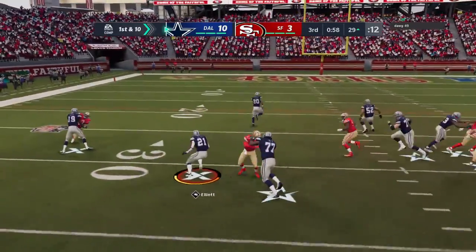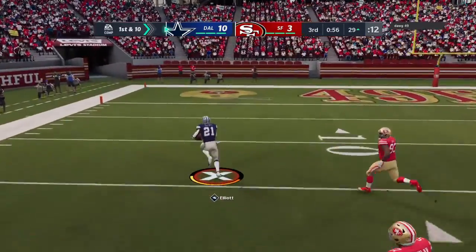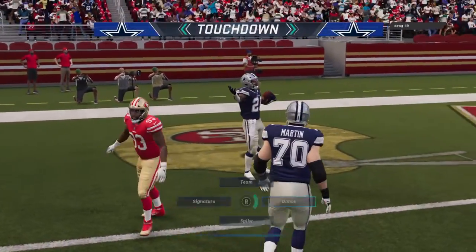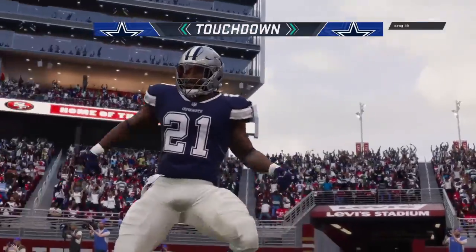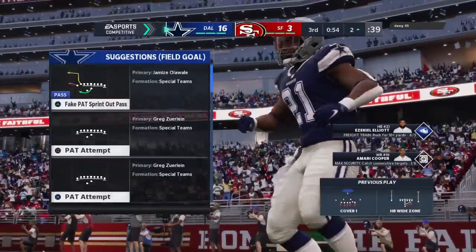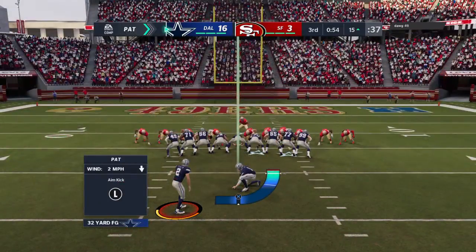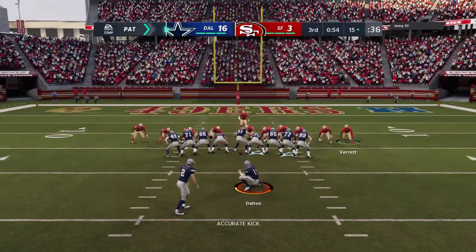And now here's a carry heading left. Ezekiel Elliott going to take it the distance. And he'll take it into the end zone for a Cowboy touchdown. Ezekiel Elliott, 29 yards. And the Cowboys, they push out in front further.